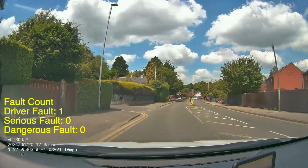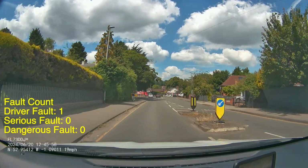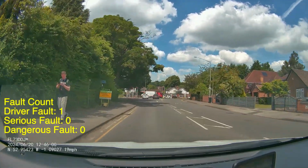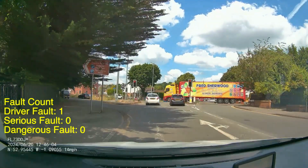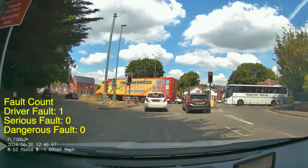As we come around here, the pupil's going to be going left at the traffic lights. Now, you want to be mindful there is a little cutout on the left. So if you're signaling too early, people are going to think you want to go down that cutout. There's also a keep clear marking here.